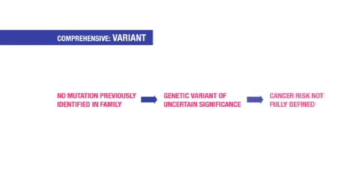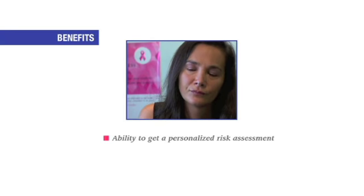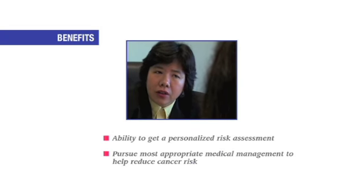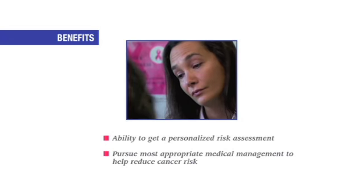In some cases, the test will uncover a genetic alteration or variant, and the significance of this variant is not yet known. In that case, your cancer risk will not be clarified by your test result, and your healthcare provider should base your medical management on your personal and family history of cancer. BRCA1 and BRCA2 mutations can be passed down from either your mother or father from generation to generation. Other benefits of BRCA analysis testing include the ability to get a personalized risk assessment. You can then use that information to pursue the most appropriate medical management to help reduce your cancer risk. In addition, for many people, knowing whether you have a mutation can reduce anxiety and stress.